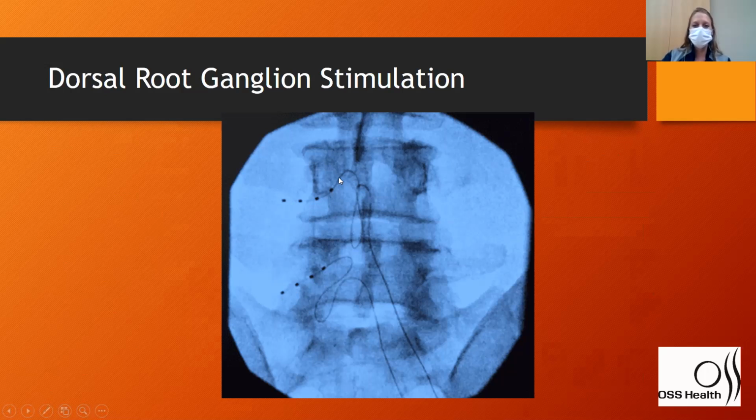And with this stimulator, it's kind of a set it and forget it. It's a non-rechargeable stimulator. Patients get really good pain relief with these because we can get so close to the nerves that are affected.